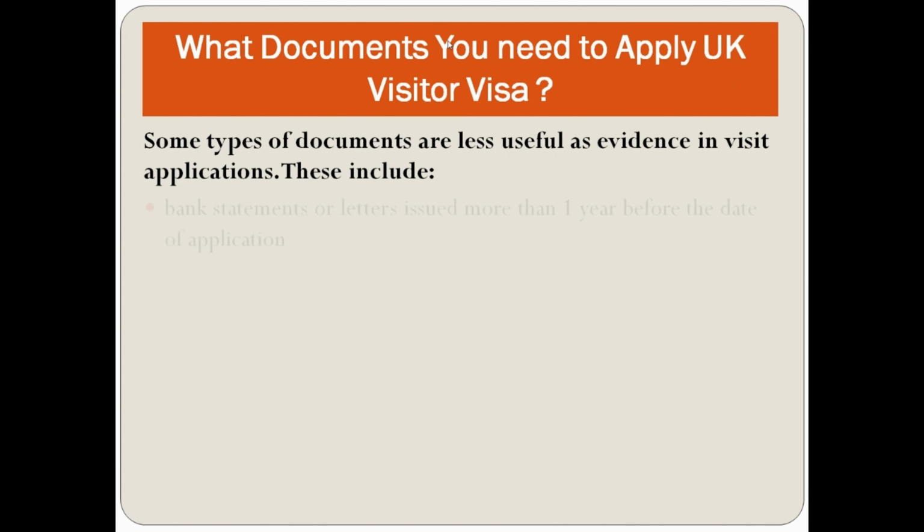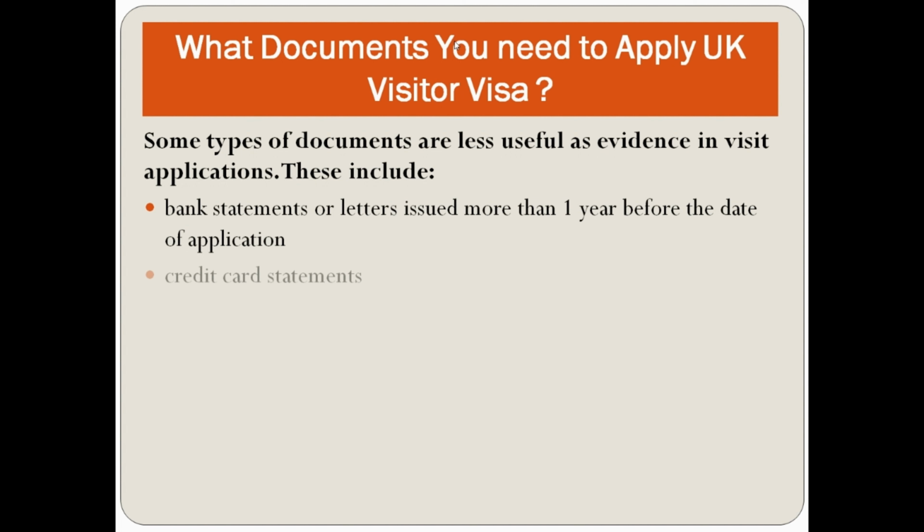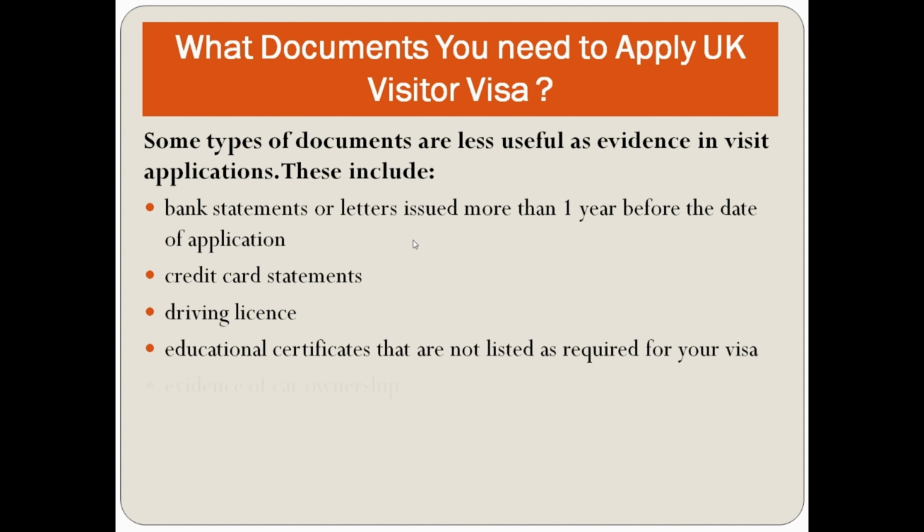What documents you need? You need further bank statements. The recommendation is 1 year, because if you have 1 year, then it will help you to identify where the money is coming from. It will be easily identified by the visa officer. Credit card statements, driving license, educational certificates, evidence of your car ownership, personal photograph.